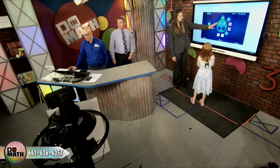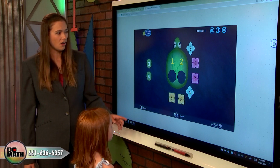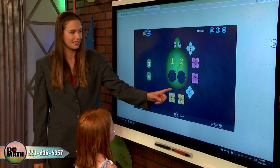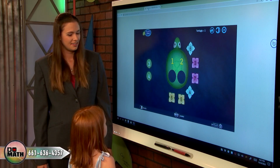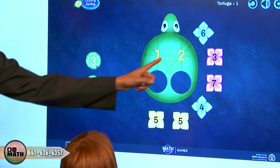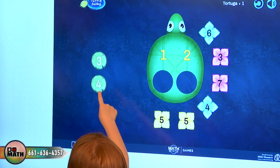So Kaylyn, this is Low Shoe the turtle. And Low Shoe the turtle has a magical pattern on its shell. All of the patterns of the shell, both horizontally, vertically, and diagonally, have to equal the sums of the lily pads. So what's 1 plus 2? 3. Okay. So 1 plus 2 is 3. What could we add to 1 that equals 5? 4. All right, let's drag it in.